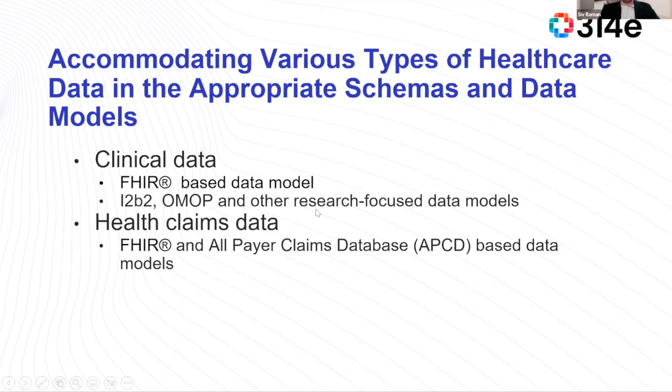Now, I would not say that you should directly store your clinical data as I2B2 and OMOP, because these are very research focused data models. So the right thing to do here would be to first move your data into a FHIR-based data model and then derive the I2B2 or OMOP and other research focused data models or data models focused on other domains from the FHIR data model. For healthcare claims data, the FHIR model is available, but it's not as good.